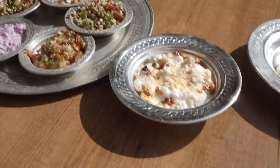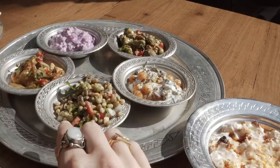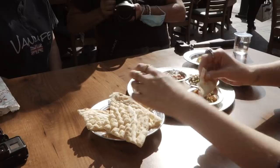Okay, so to start with, we've got a load of mezes that me and Marianne could not decide on. This one is red cabbage. This one is like olives, chickpeas and yogurt. I thought it was lentils, but it's some sort of bean, isn't it? And then we've got aubergine here. And I think this is some sort of cauliflower paprika thing. I'm gonna try this one.